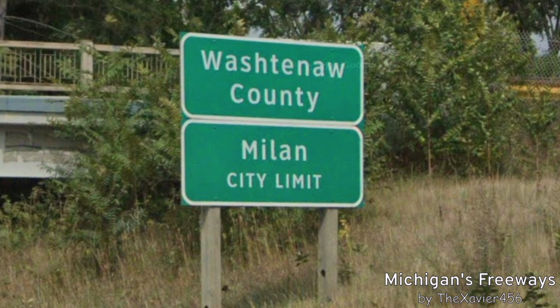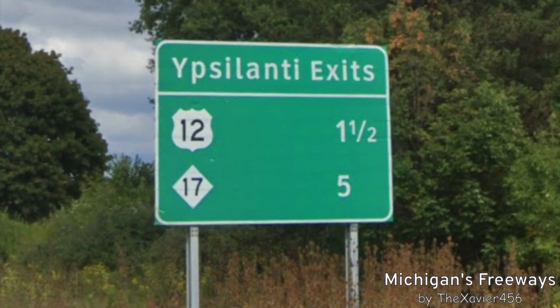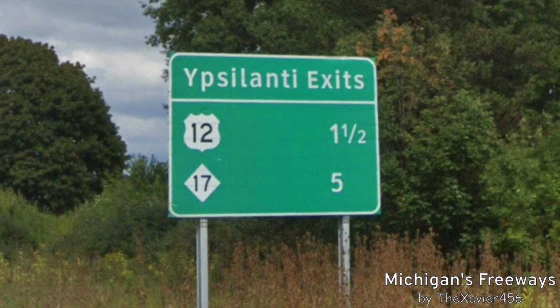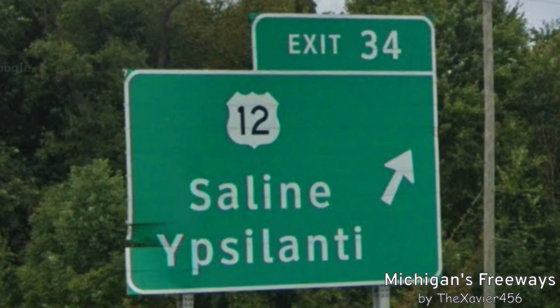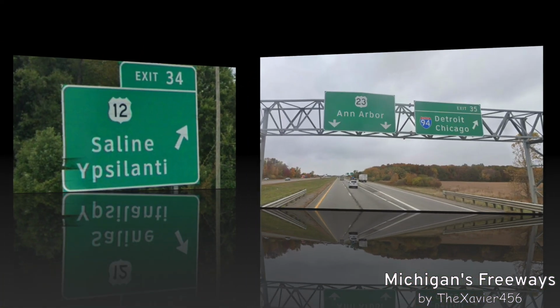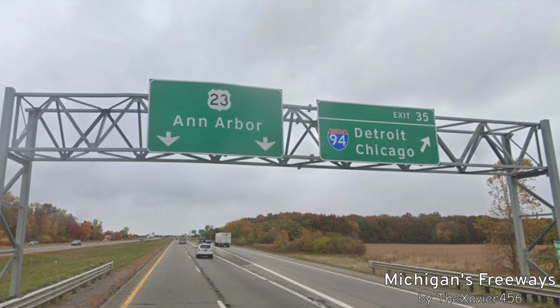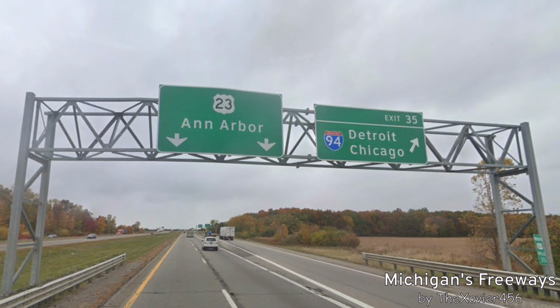As we enter Washtenaw County, we enter a little city called Milan. And much later, we're going to get these exits for the city of Ypsilanti, US 12, and M17. US 12 is signed for Saline and Ypsilanti, eastbound for Ypsilanti, and westbound for Saline. While we're still signed for Ann Arbor, I-94, where we're meeting up with it here at exit 35, is signed for Detroit and Chicago. Those are simple control cities.